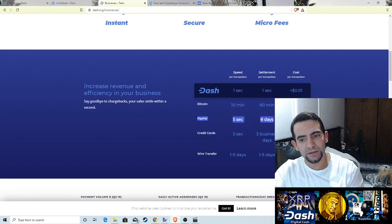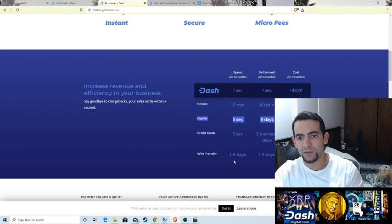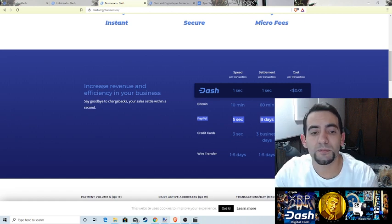So same thing, they show you another example with PayPal. Speed, 5 seconds, settlement 8 days, and cost per transaction, 3.4%. Credit cards, 3 seconds, Dash 1 second, and that's speed. Settlement 3 business days, and cost up to 7%. Wire transfer, 1 to 5 days per transaction. Settlement is 1 to 5 days, and then cost per transaction 5 to 200.